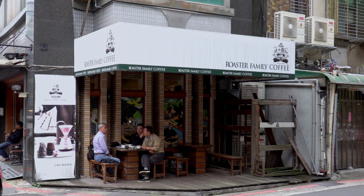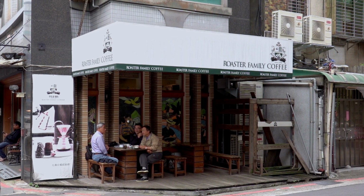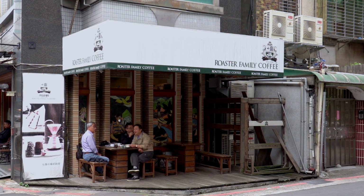Looks like there's a new hot pot restaurant too, a Mongolian hot pot. So yeah, all sorts of stuff. This sushi place is pretty good. They have sets for like 800 and 600 NT. So it's not bad considering it's kind of omakase style. You just let the chef give you what he feels is best. So we frequented this Roaster Family Coffee pretty often before. Chairs are pretty comfortable, so if you want to bust out the laptops or something, it's not bad. And here's that sushi place.